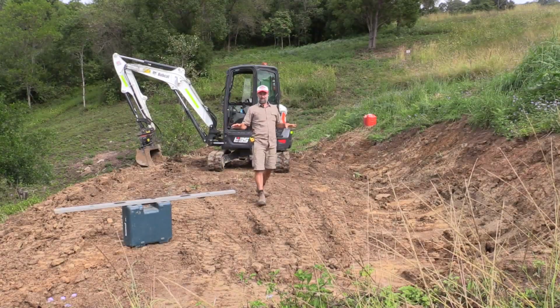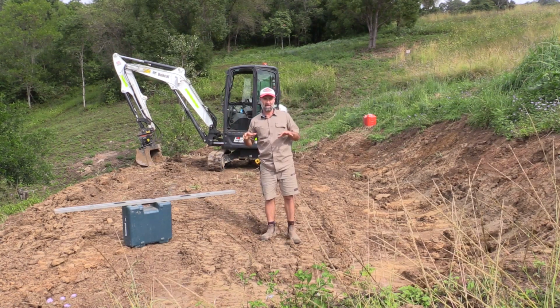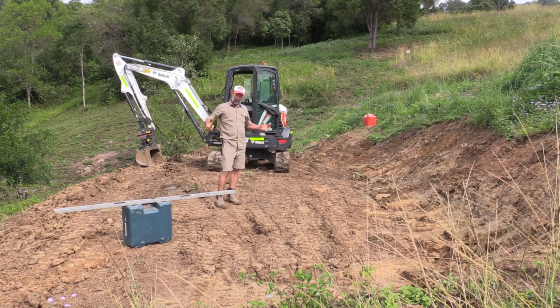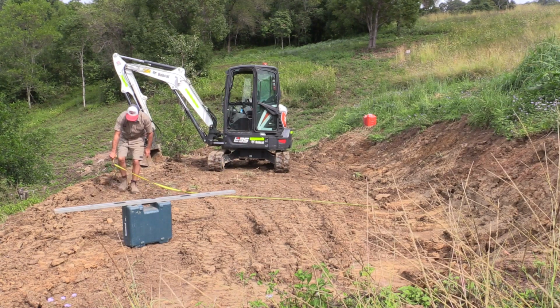So that's the basic sort of bench or the rough cut. I've just done that so they can get an idea of where my tanks are actually going to sit. Now the tanks themselves are 3.5 meters, so I want to have probably a little bit more, maybe 4 meters, just so that I can get around with that. Yeah, so that's pretty much spot on 4 meters right here.